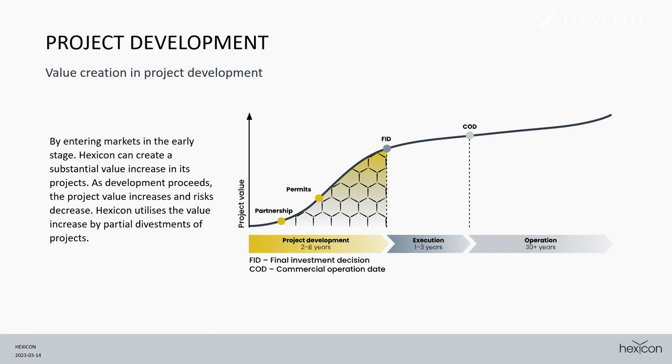And the value increase, I should say as well, is mainly linked to permitting, which is very much a local discipline. So the partnerships around the world are key in our growth. Those permits are typically linked to seabed rights, and then permits to environmental impact assessments, and then you have grid connections, so the agreement to actually be able to export electricity into the grid, and a few others.